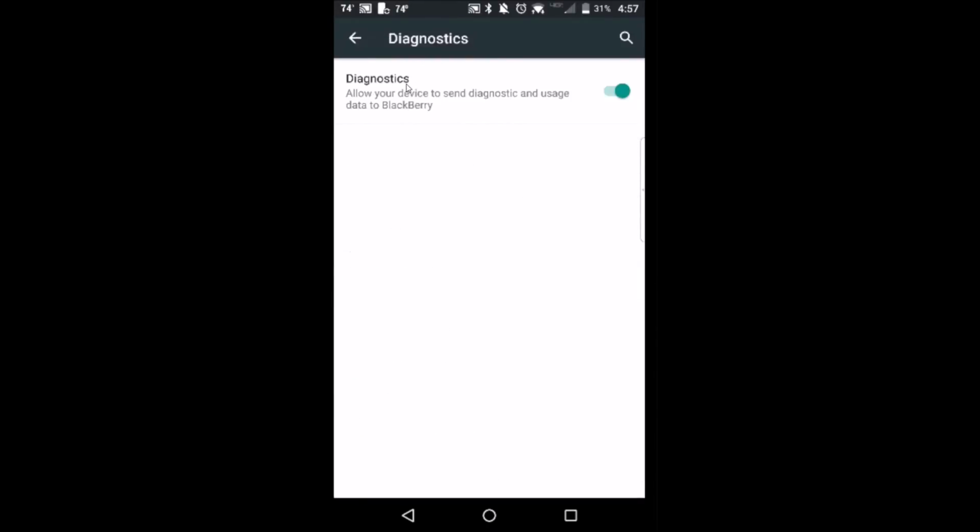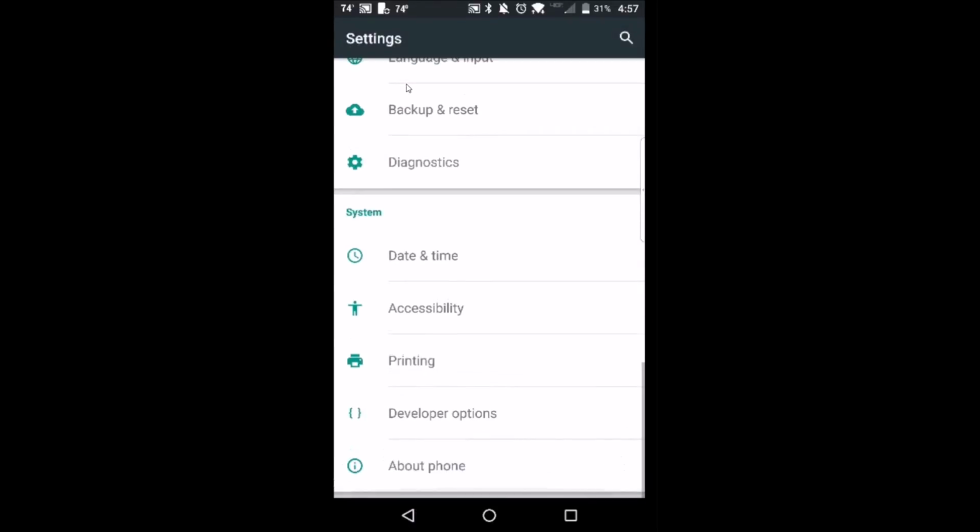The diagnostics, it'll allow you to send diagnostic usage data to Blackberry. It's a very nice feature to be able to turn off if you're worried about your privacy.